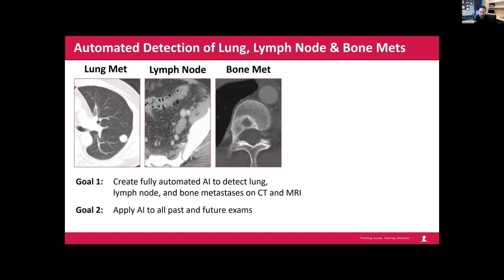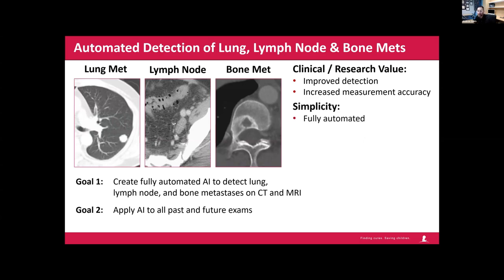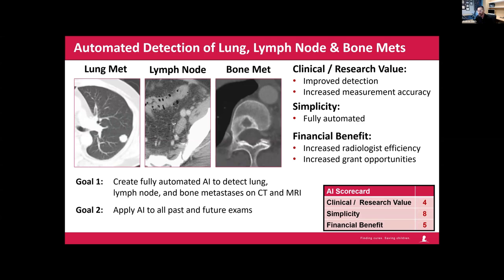And again, you could apply this forwards, backwards, whatever. Some of these could get FDA cleared. I think they'll improve detection, increase measurement accuracy. They could be fully automated, and they can improve radiologist efficiency, open up grant opportunities. So scoring maybe like a clinical value of 4, simplicity 8, financial benefit of like 5, intermediate.